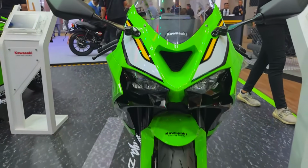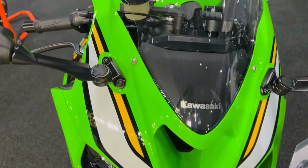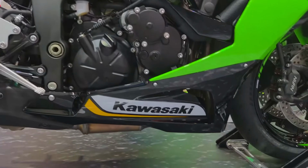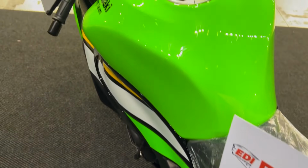Kawasaki's electronics package includes KTRC traction control with multiple levels, selectable power modes to adjust engine output, an optional quick shifter for clutchless upshifts, and an easy-to-read TFT display with smartphone connectivity via the Kawasaki Rideology app.